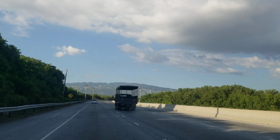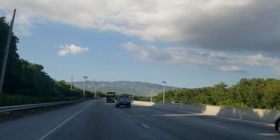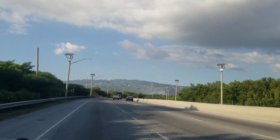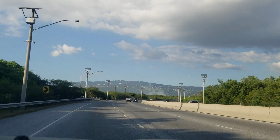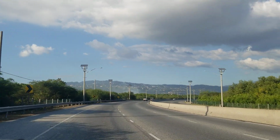Today we're driving out of Portmore. We're actually on the Portmore Expressway driving into Kingston. We're going to go over the 3 Miles, onto Hagley Park Road, and go over the 3 Miles overpass and head towards Halfway Tree.